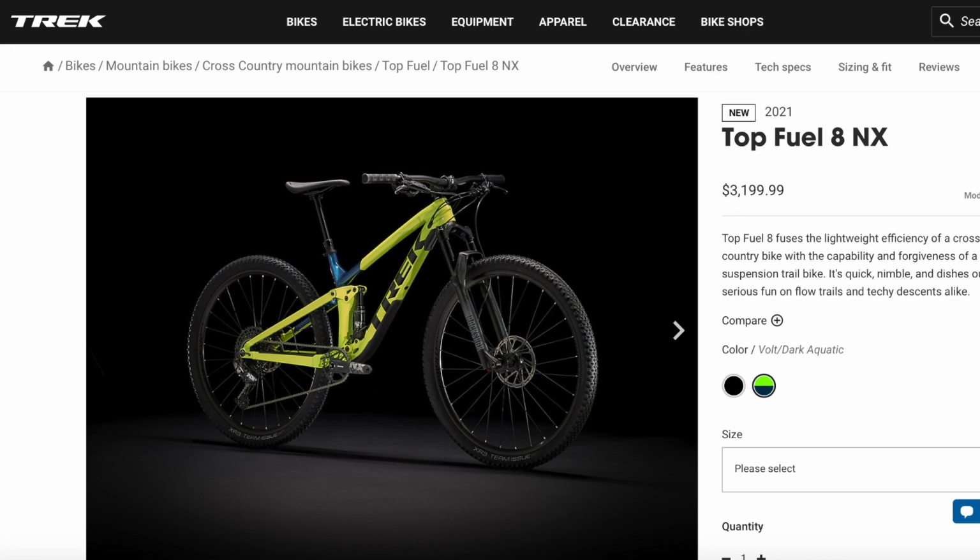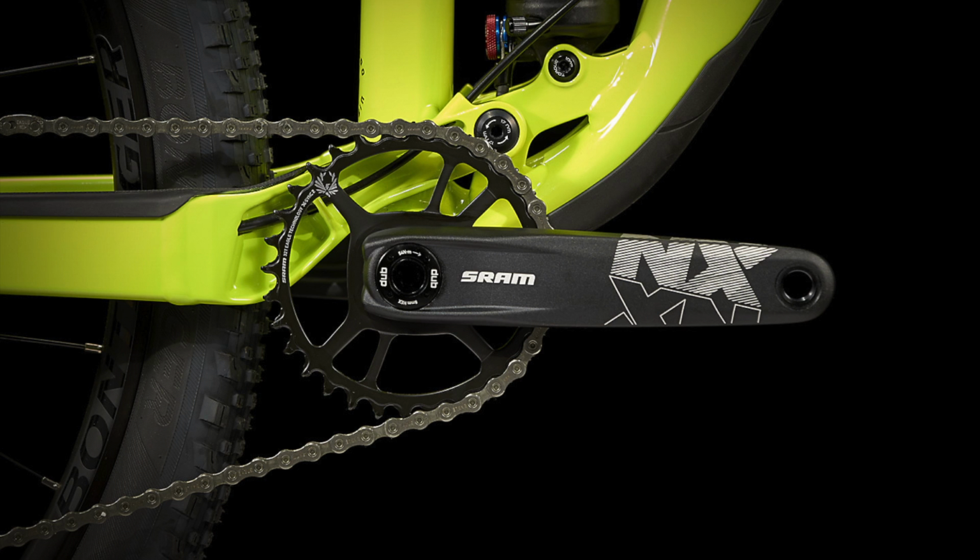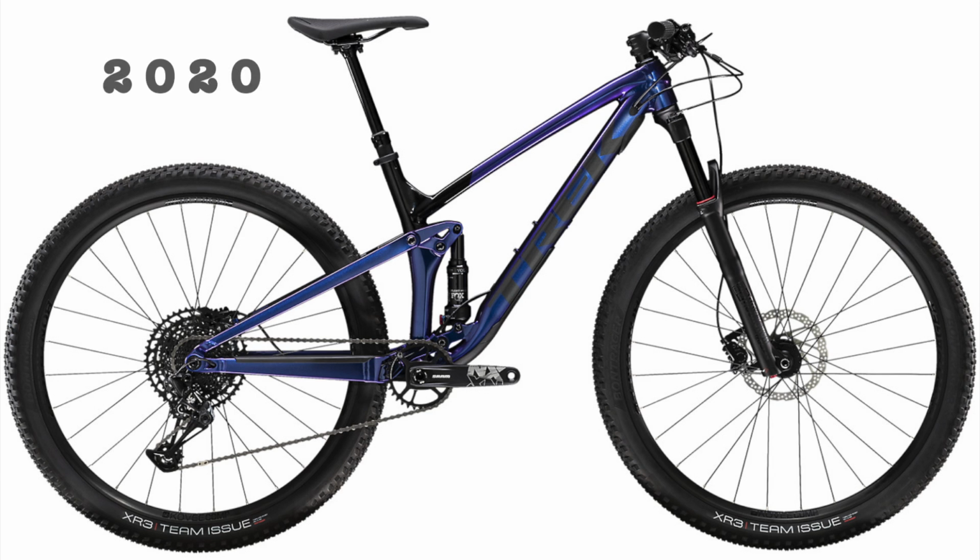The 2021 model also has a slight name change, as Trek is calling it the Top Fuel 8 NX, which hints that there might be a Top Fuel 8 in the future that uses a Shimano drivetrain instead of the SRAM NX Eagle. But besides the price, we do see some changes to the colors.